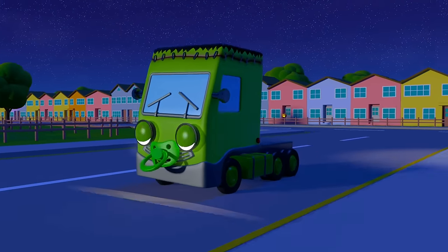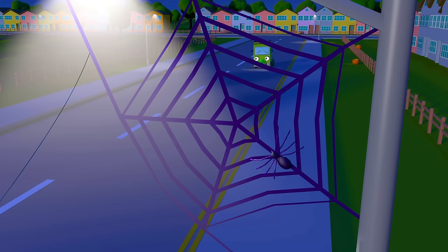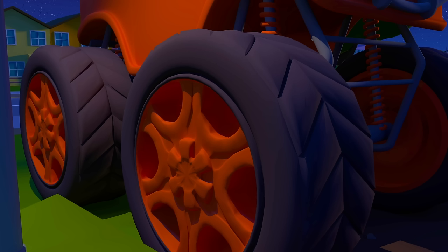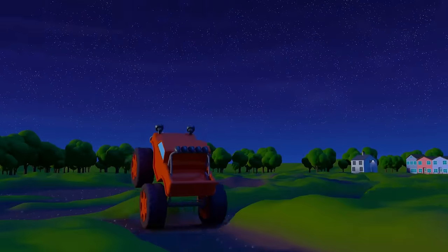Trick or treat, trick or treat. Driving down the moonlit street, spooky spiders everywhere. Looking for trucks we can scare. Down the street, Max is proud of his new monster tires. Baby sneaks, honks his horn. Have you ever seen Max jump higher?